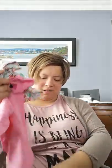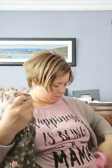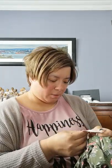And I went to Old Navy and I got her some cute summer clothes. This is just new. And this was on sale. Like, this is a while ago. This is like the first of the month. And the regular price of this one piece, it's a size 3T, but it looks kind of big.